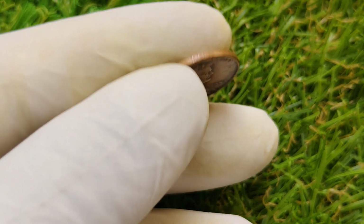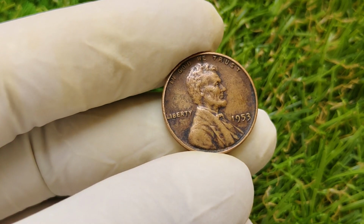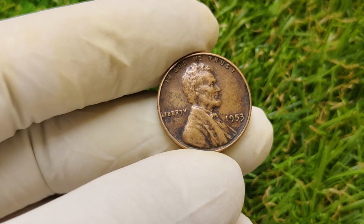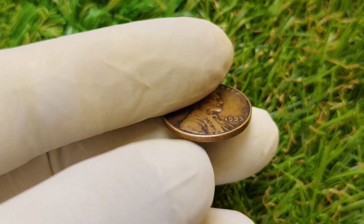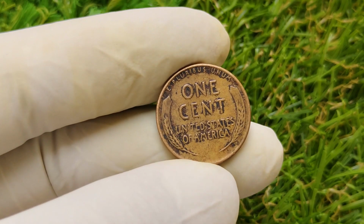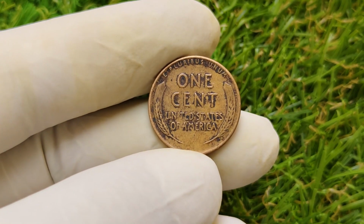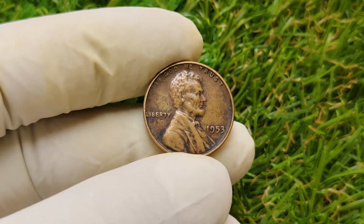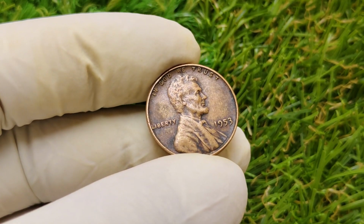Now, the reverse design of this coin, known as the wheat penny, featured 2 wheat stalks surrounding the words 1 cent and United States of America. It remained in use until 1958 before the design was changed to the Lincoln Memorial in 1959. That makes the 1953 wheat penny part of the last few years of the classic design that collectors still love today. So, how many 1953 wheat pennies were made?